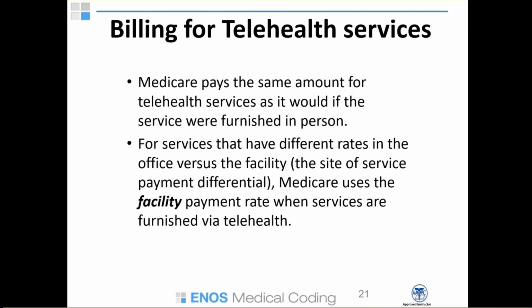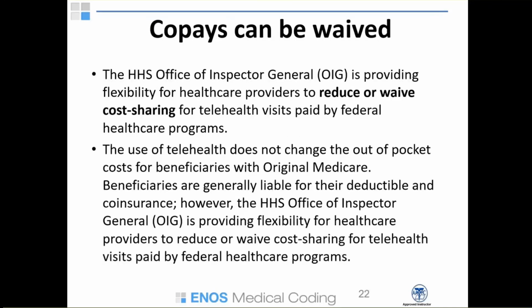So providers can work through their schedule, make all the calls to their patients with the audio and video, and then Medicare will use the facility payment rate when the services are furnished via telehealth. So that's one of the most important things here, is to realize that you can keep your reimbursement if you keep in touch with the patients using this new technology during this time.